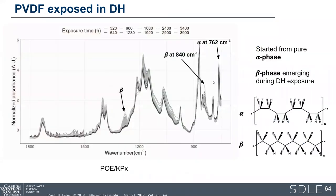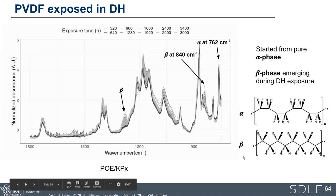So here are some interesting results that we have discovered after the damp heat exposure. As I mentioned, two of the backsheets have PVDF as the outermost layer, and as they all started from pure alpha phase, beta phase has been emerging during the damp heat exposure. So we can see the beta peaks emerging here. And here's just a little bit of background on the phases of PVDF. PVDF basically has five different microphases, and the alpha phase is a trans-gauche conformation, and the beta is an all-trans conformation.